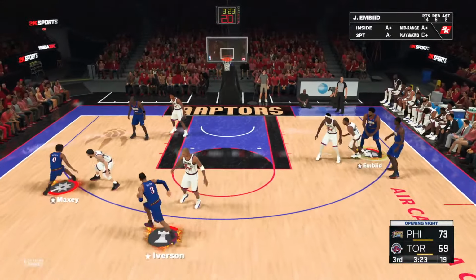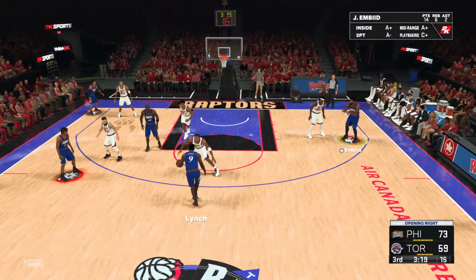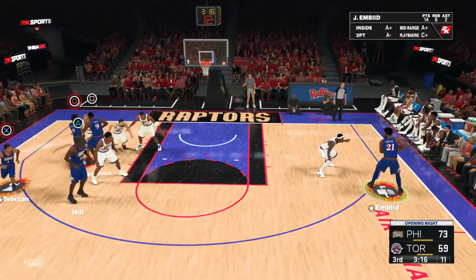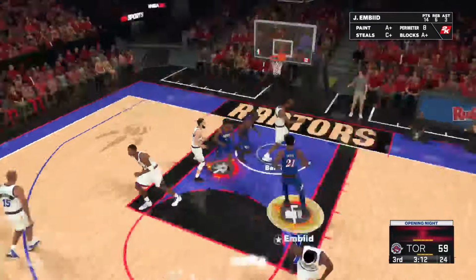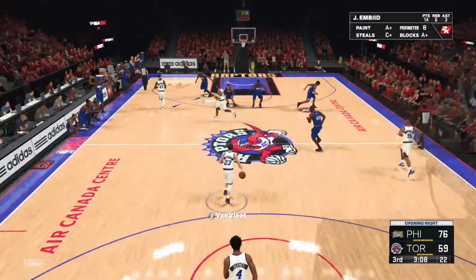Outside, Maxey. Here is Lynch. He's got 8, right wing. Passes to Iverson. Beyond the arc. That's good, and it's Embiid with the assist. Iverson's got 9 points here in the second half.